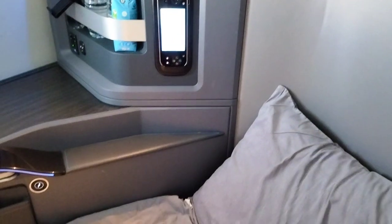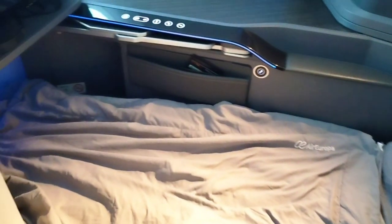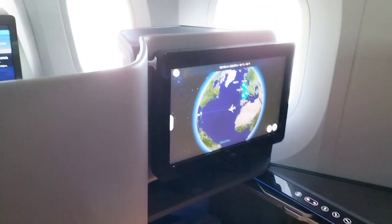Alright, time for me to go to La La Land. So the bed is made, plenty of space, I can stretch my legs, and still have space at the end.